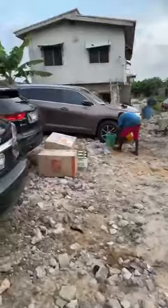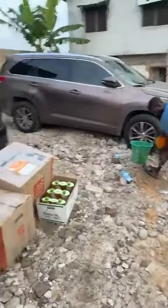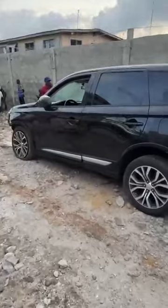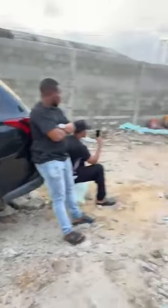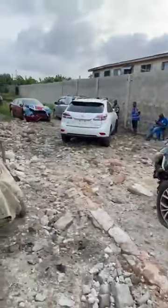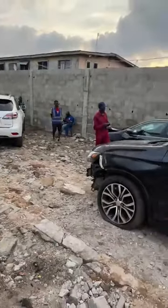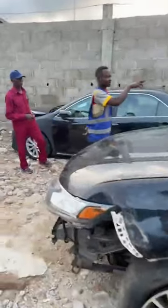This is another Highlander, the Highlander 2018. This is the Jaguar F-Pace 2019. Then this is the Outlander Mitsubishi. You can see the process. Let's see how it goes. Then you can see the RX and the ES. So how we roll. I've forgotten the Camry 2012.